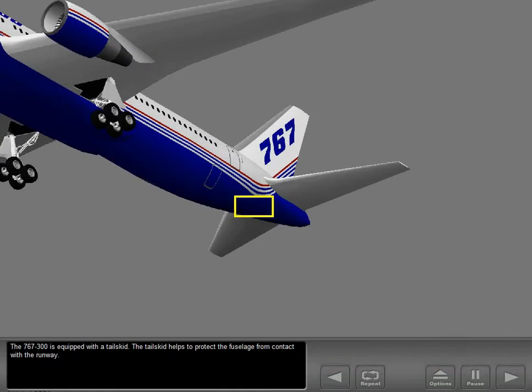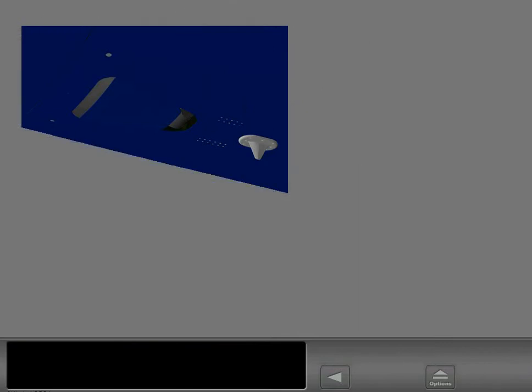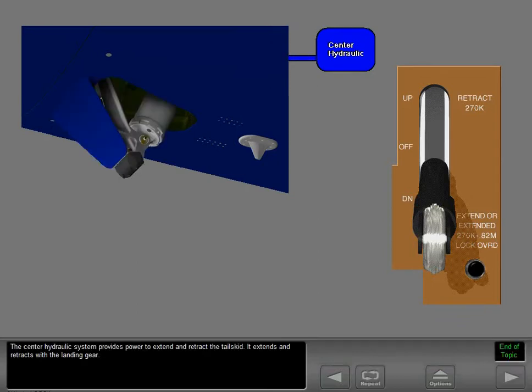The 767-300 is equipped with a tail skid. The tail skid helps to protect the fuselage from contact with the runway. The center hydraulic system provides power to extend and retract the tail skid. It extends and retracts with the landing gear.